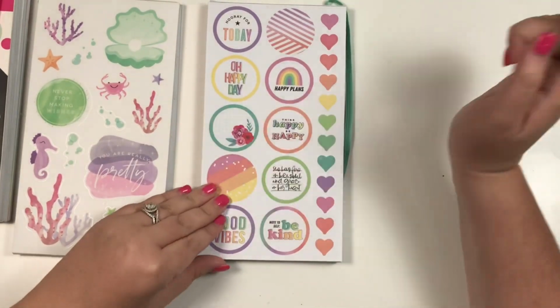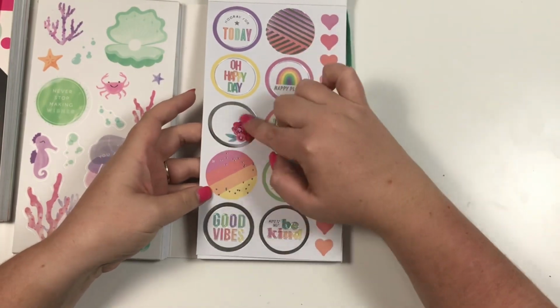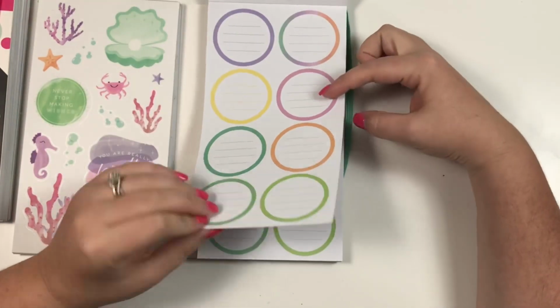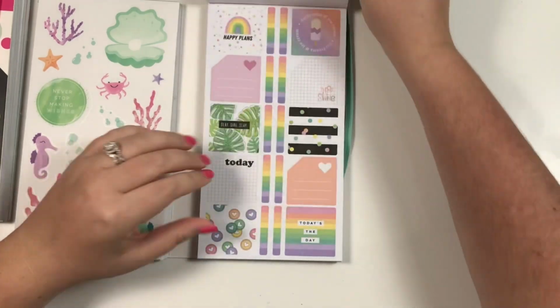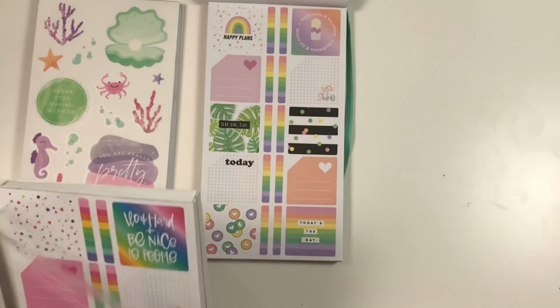I love this sticker right off the bat. Look how cute. I love that sticker. We got some more circle stickers, two of each. So, I'm curious.